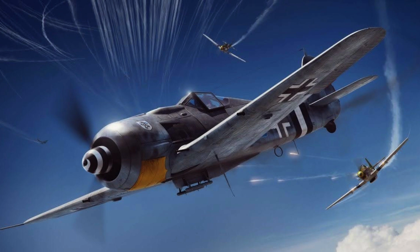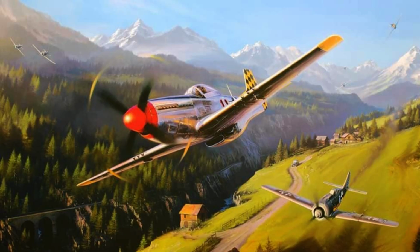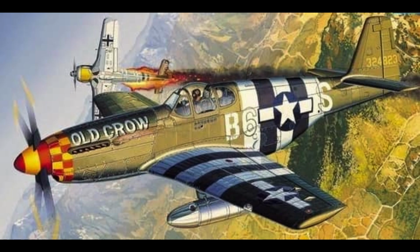German air forces. The Fw-190 faced more and more challenges, and the success of the P-51 Mustang in dogfights and escort missions played a crucial role in achieving air superiority for the Allies over Europe. This in turn contributed significantly to the success of the overall Allied war effort.